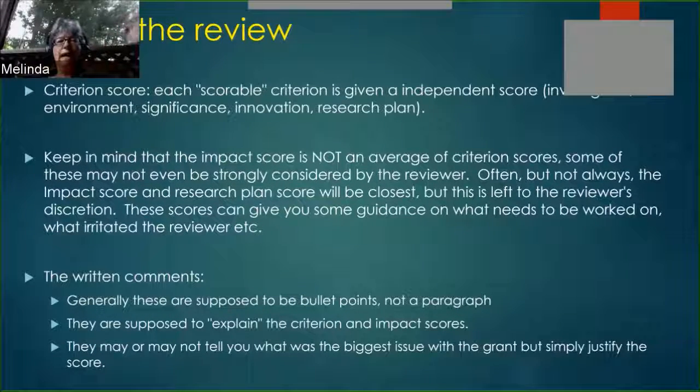Now, when you see the format, you will see the written comments. They're generally bullet points. They're usually not paragraphs. The written comments are supposed to explain the score given to a criterion and the impact score. However, they may or may not really tell you what the biggest issue is with the grant, but might just justify the score. Now, so you understand what these definitions are, investigator, that's you. That is basically based on what your training and productivity is, and whether or not that is a strength, that means that you're likely to be able to get the work done or not.